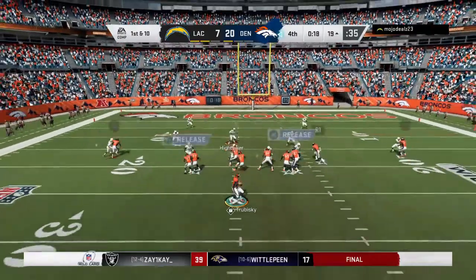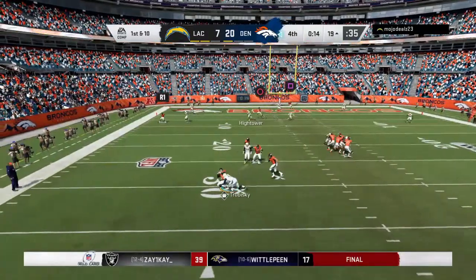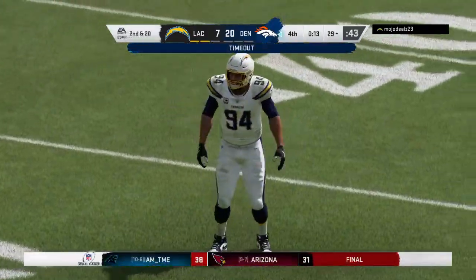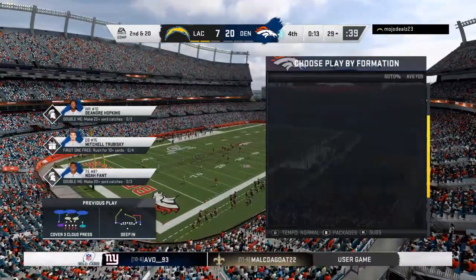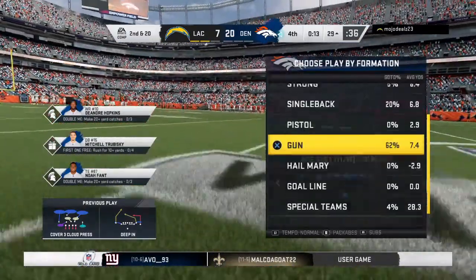Trubisky now 9 of 15 throwing the ball, 60%, and it's 1st and 10. And he's going to go down. They sack him back right around the 30. Now the Broncos will use their 3rd and final timeout. It'll be their 3rd and final timeout, so as they talk things over, we'll step aside.